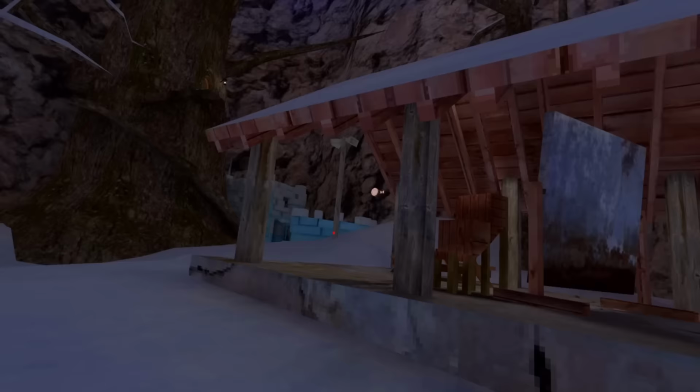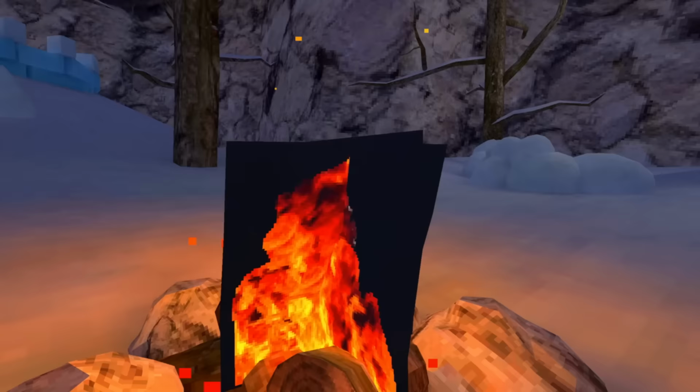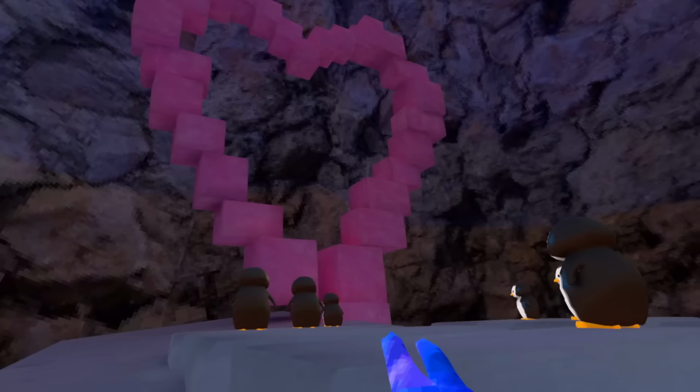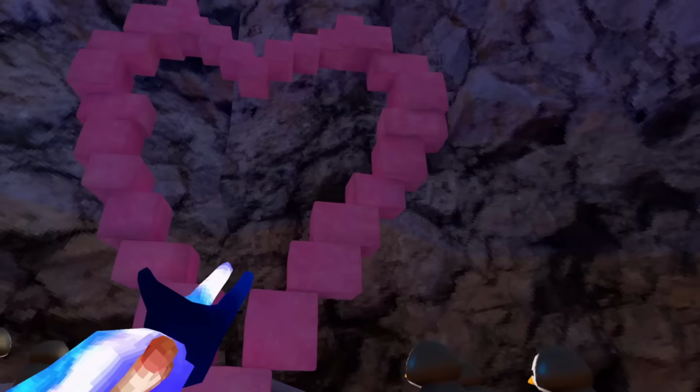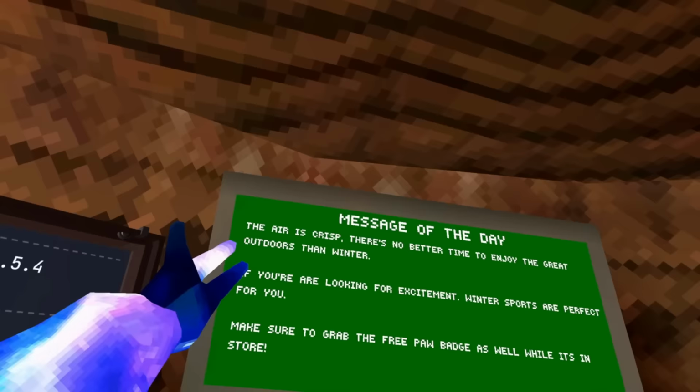I like it. They've also changed all of the ice in forest to be blue, so it's easier to tell what ones are actually ice, what ones are snow. Oh my god, non-transparent fire, wow. And then there's also a bunch of penguins looking at another heart structure of ice. What's up, Penguin? Nice. You guys having a good day? Good. All right, the air is crisp.